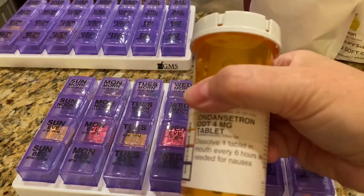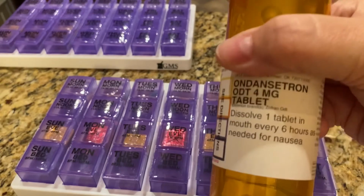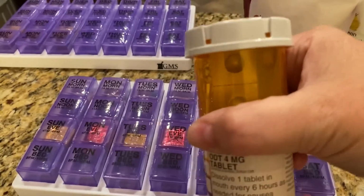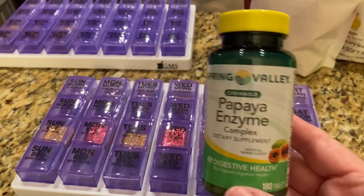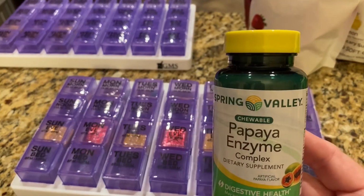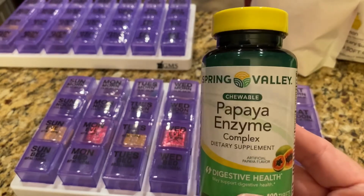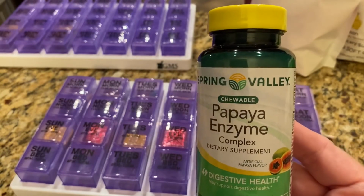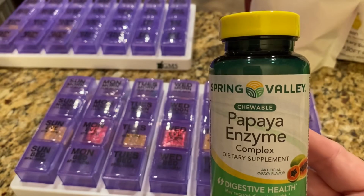Two things that I do not leave home without, and I've been very lucky, is the medicine that they prescribed for nausea in the hospital. Knock on wood, I've only taken this one time, but I don't leave home without it, because you just never know with our small tummies when we're going to have an issue. And I never leave home without papaya enzyme. If I eat something that I know is not going to set right, and we usually know within 3 to 4 bites, I can take 4 to 5 of these pills. They're chewable, just chew them up real quick. And within 10 minutes or so, it usually passes.